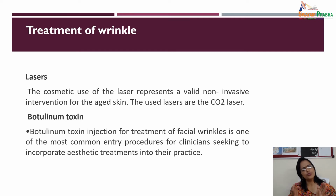So, dear students, you need not go into much detail about this. Just mention the causes and you can superficially mention the points, the measures which are taken to treat the wrinkle.